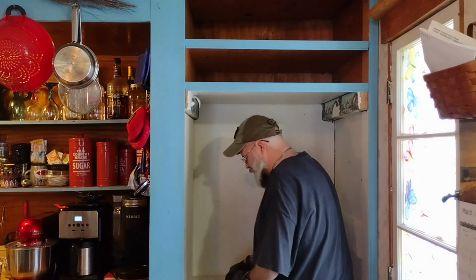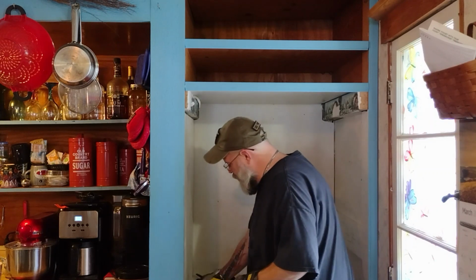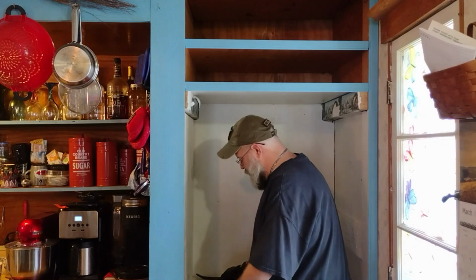Of course, Gypsy, she was back there with me, and she kind of came over to me and just sat there beside me. Like, are you okay, Dad? Yeah, I'm okay.